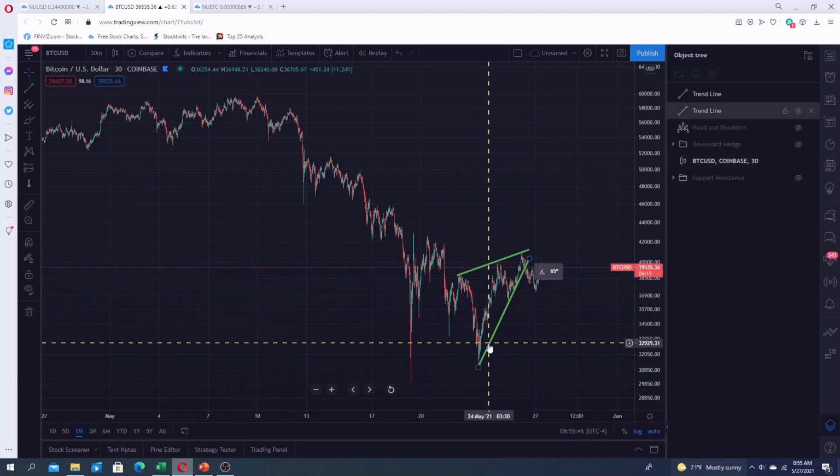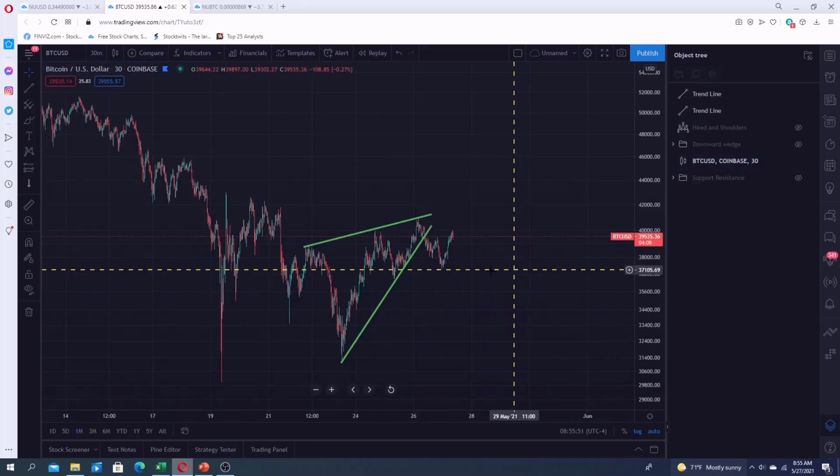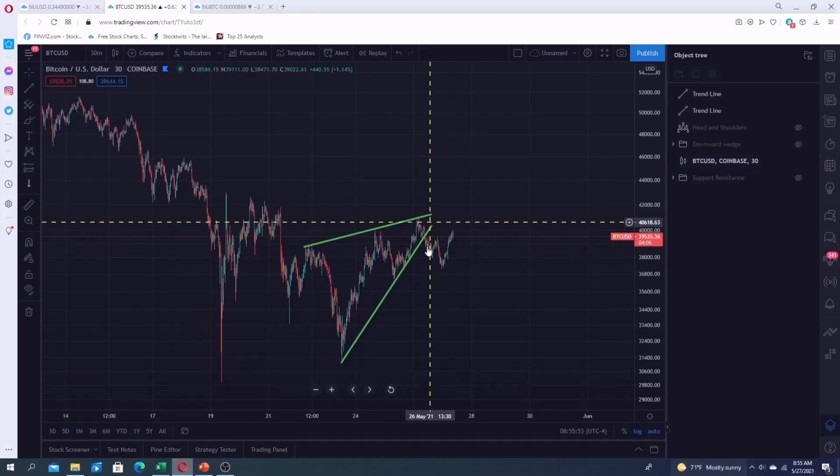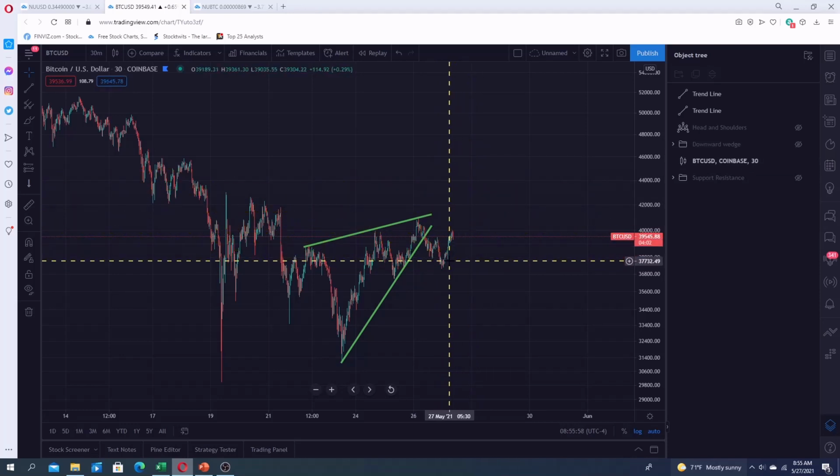But this is a short-term pattern, this upward ascending wedge. It is slightly bearish, but we have to see how this plays out. This could be a fake out drop, and then we push forward. I would like to see 40 to 42K by today or tomorrow, and we'll see how it plays out.